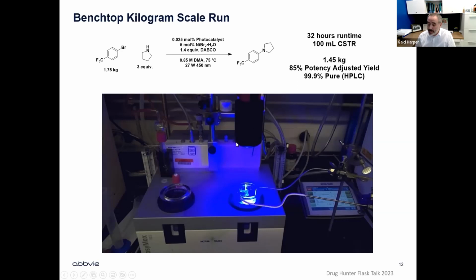But then we're just irradiating it using optics to shape the size of our beam. So we have a fiber optic delivering that, and then we shape the light using optics to shine exactly the amount of light and the size of the reactor coupled together.